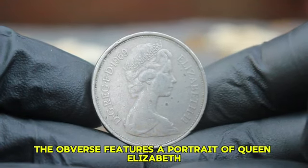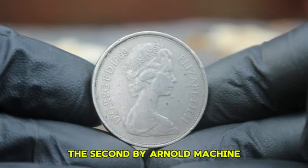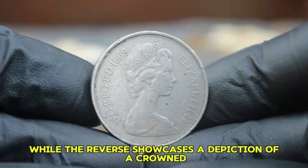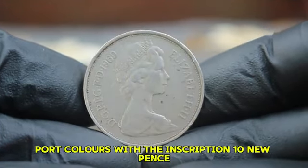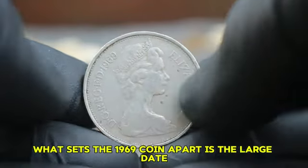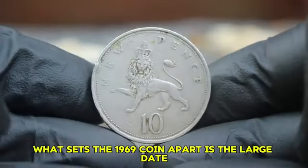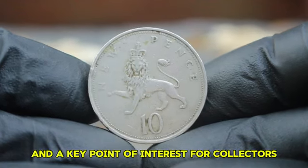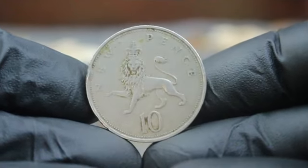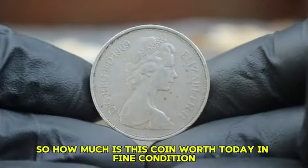The obverse features a portrait of Queen Elizabeth II by Arnold Machin, while the reverse showcases a depiction of a crowned portcullis with the inscription 10 new pence and the date. What sets the 1969 coin apart is the large date, which has become a distinguishing feature and a key point of interest for collectors. So, how much is this coin worth today?